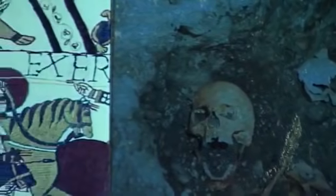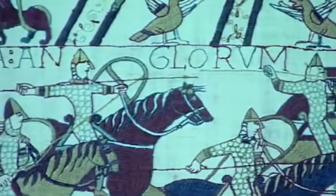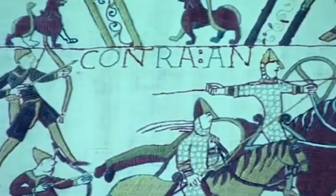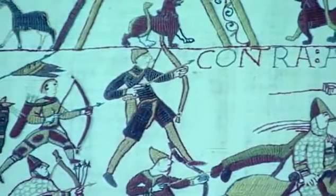The type of arrowhead found with our man was designed to cause maximum damage and to be difficult to remove. Up until the 13th century, the knight on horseback had ruled on the battlefield, but the rise of the archer, cheap but effective, was one of the turning points in the history of warfare.